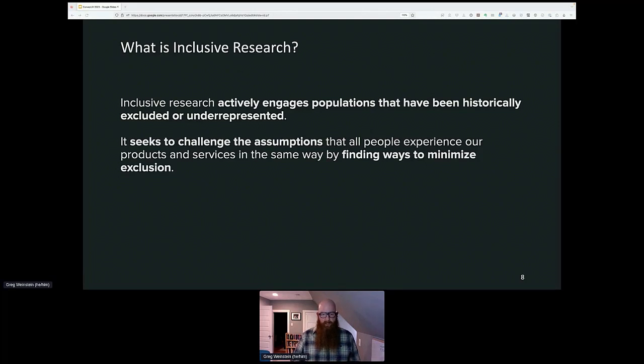So I don't want to imply that that's not part of what we do in inclusive research, but like I said, my work focuses on people with disabilities. And we seek to challenge the assumptions that all people experience our products and services in the same way, and therefore we find ways to minimize exclusion.